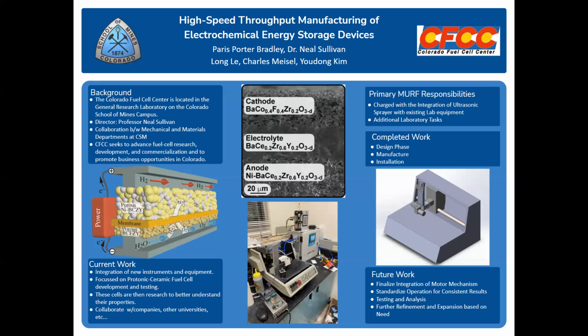My primary responsibility was the integration of new equipment into the laboratory setup. First, SolidWorks was used to plan and design the assembly, shown on the right. The primary components were then handmade in the machine shop. The middle bottom shows all these parts prior to assembly.